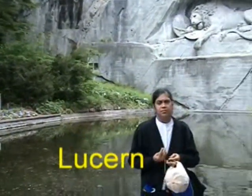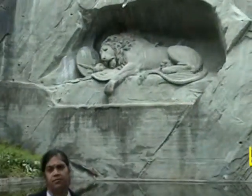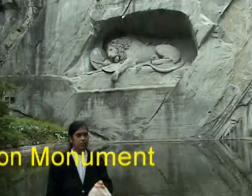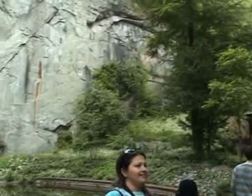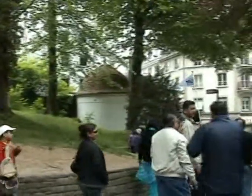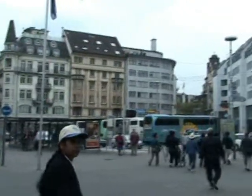This is Bertel Thorvaldsen's famous carving of a dying lion. It is found in a small park just off the Lower Platz. The carving commemorates the hundreds of Swiss guards who were massacred in 1792 during the French Revolution, when an armed mob stormed the Tuileries Palace in Paris.